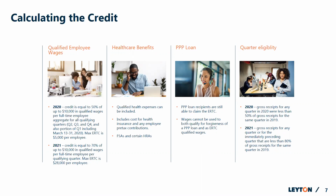Now for 2021, if we were looking at the second quarter, and we've determined that we can't use that alternate method because we didn't qualify on our own merit for quarter 1 of 2021, as you remember, we looked at the preceding quarter of quarter 4 of 2020. In order to qualify for the second quarter of 2021, it would have to, on its own merits, be eligible from the comparison between second quarter 2021 and second quarter 2019, and have that significant decline in gross receipts of more than 20%.